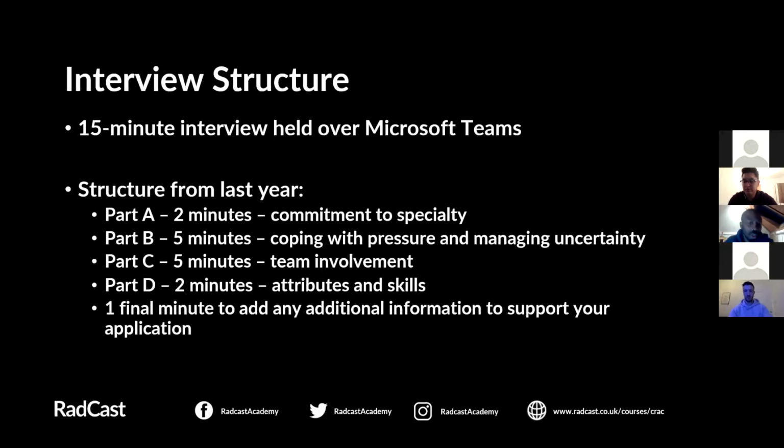Last year, they dropped this on the candidates on the first day of interview, and this particularly penalised those candidates who went first because they had no idea that they'd be asked these sorts of questions. So yes, they can change the interview at quite short notice. The structure last year was 2 minutes on commitment to specialty, 5 minutes on coping with pressure and managing uncertainty, 5 minutes on team involvement, and then 2 minutes on attributes and skills. And then they left candidates with a final 1 minute to add any information to support their application.